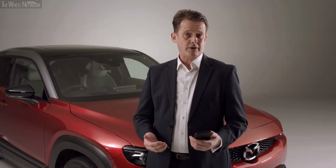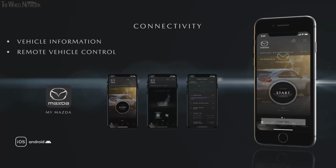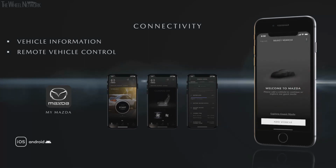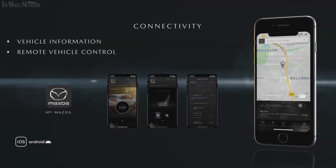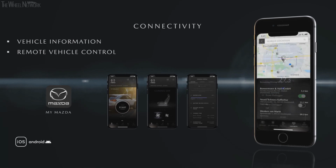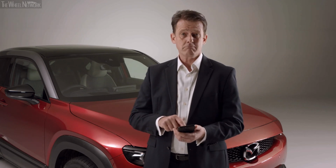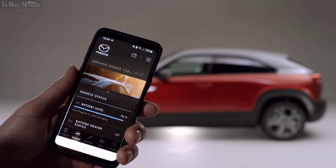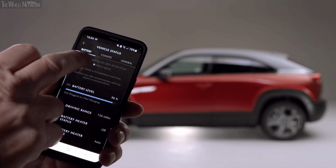We've also made the interaction with the car easier and more convenient with the introduction of connected services. We've launched a new version of the My Mazda Smartphone App to provide a carefree and enhanced ownership experience. With an updated, intuitive design, new car connectivity features and improved security, the My Mazda app makes it easy for customers to interact with the MX-30. For example, beside vehicle locking, the battery condition and range can be monitored through the app. You can check how the battery is charging, and the air conditioning and heating can be operated remotely via the smartphone.